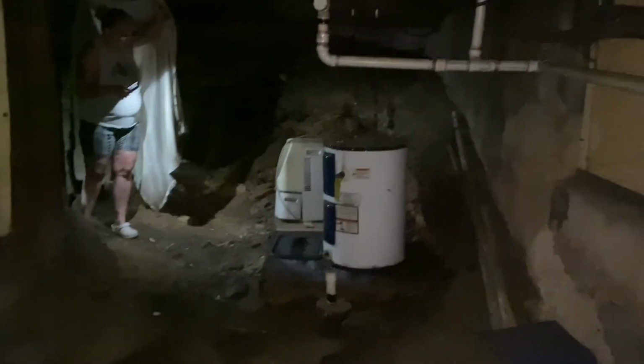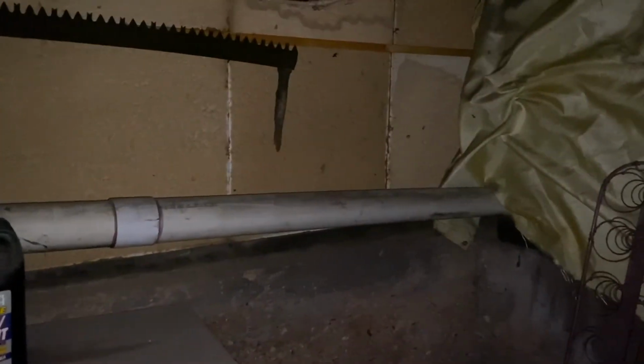I guess I could turn this side into the shop area. It would take some work. Dirt floor. This place is pretty cheap though. It is. And the water heater needs replaced. It is leaking. That definitely will need replaced. Preferably a bigger one.